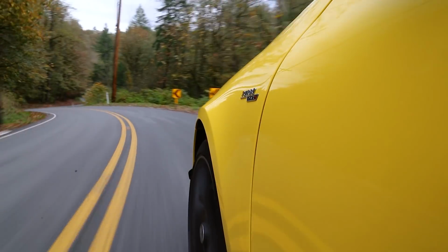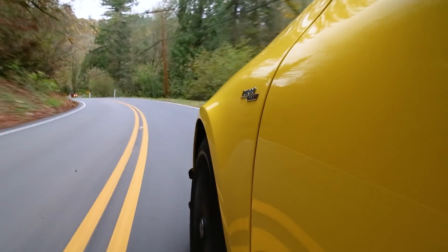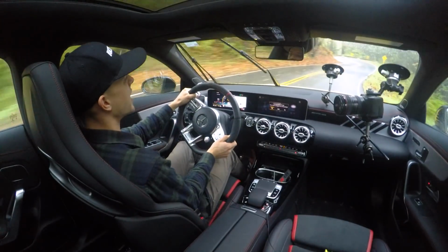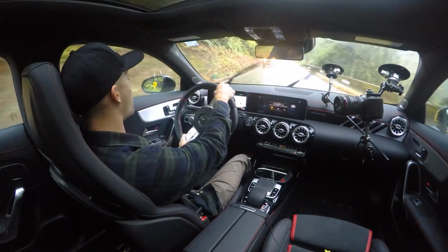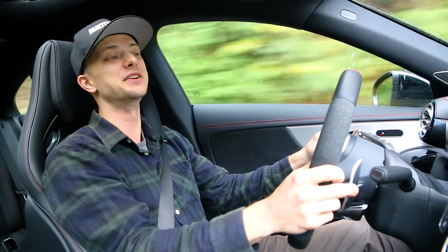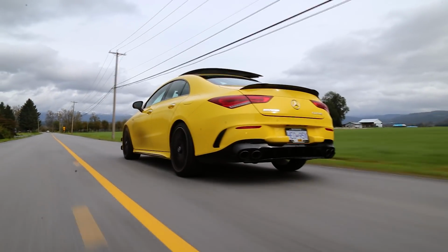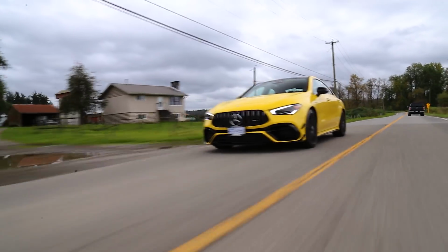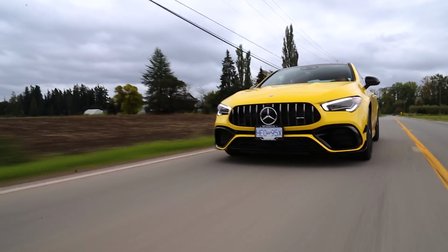Now, I'll get this out of the way first. We are in Canada, and this is a Canadian market car, right? Unfortunately for us here in North America, we do not get the CLA45 AMG S that Europe gets of this generation. And they actually get quite a big power boost, up to, I believe, about 416 horsepower. So I guess that tuned version of this engine is the most powerful production 4-cylinder, not this specific one. But nonetheless, it is ridiculously quick.